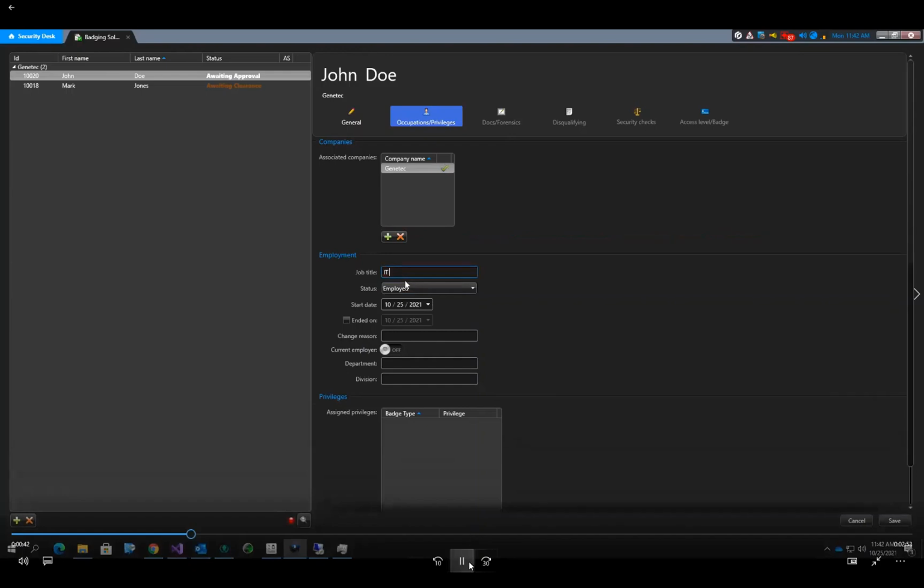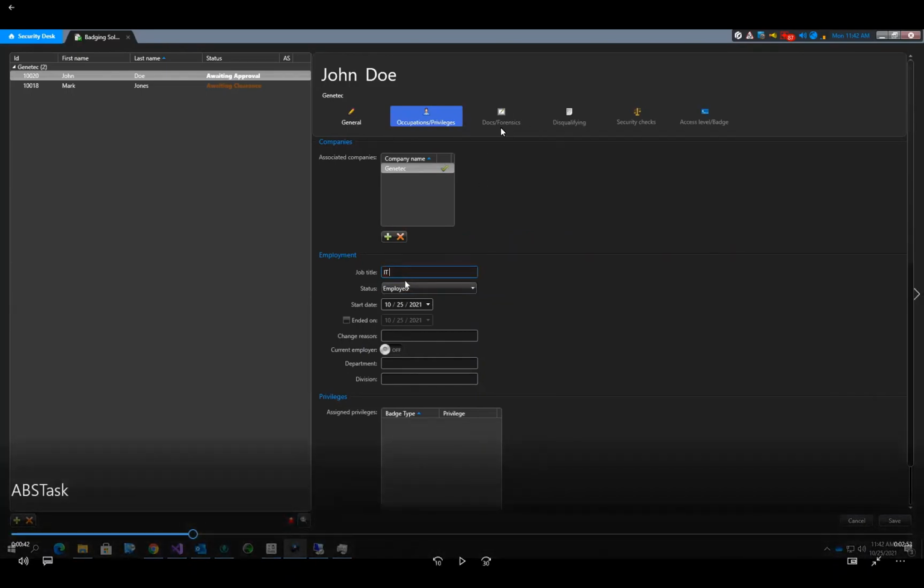Now we're going to go through, and one thing I want to highlight, if you notice, each of these are grayed out. They're grayed out because you can't go to the next function until you fully complete the previous function.